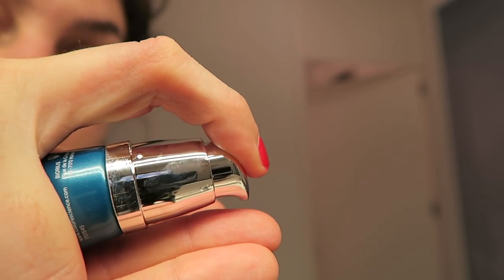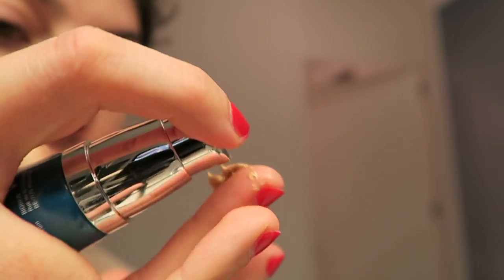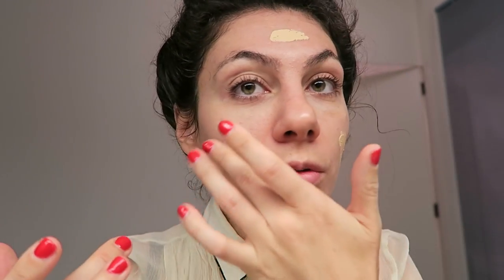This glides on nicely. Now let's continue with the foundation. It's also pump packaging. I love those. I always use two pumps of foundation because those breakouts need some coverage. I love the color of this one because it's a yellow undertone and it's exactly what my skin needs. Ooh, look at this.